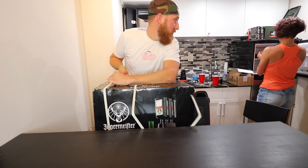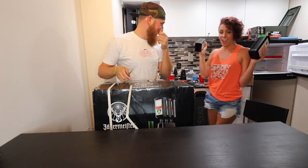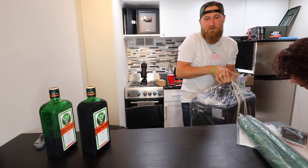Yeah. Do we have any Jäger that we can put in here? Do we have any Jäger? I'm actually going to read these instructions because I don't want to screw this thing up. It's like lifting an engine block.